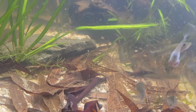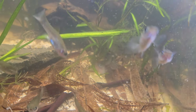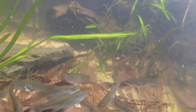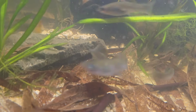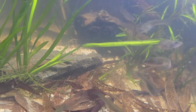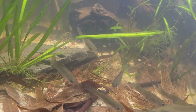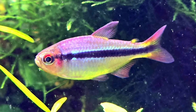So I highly suggest you try to make it a biotope colony and keep it species only, which I've just told you why they fell from favor. One, they don't have the brightest colors compared to the fish that became more and more popular over time, like the guppies and the mollies and the platies and the swordtails that were very, very colorful by the 1940s and 50s.